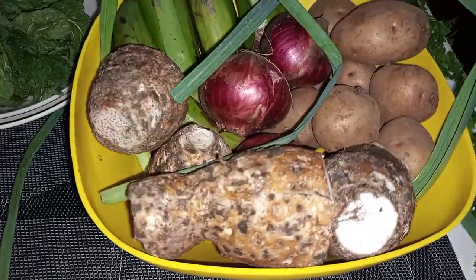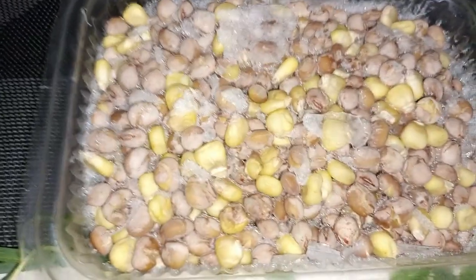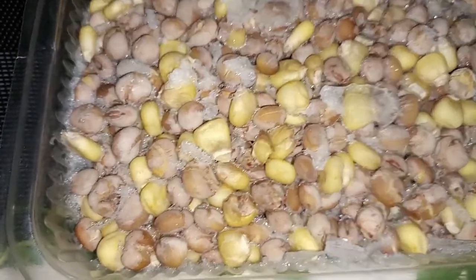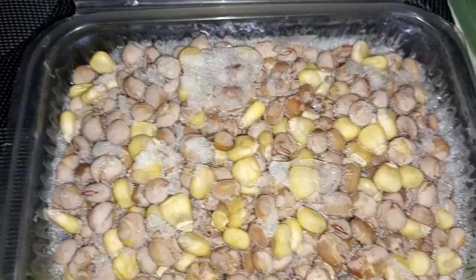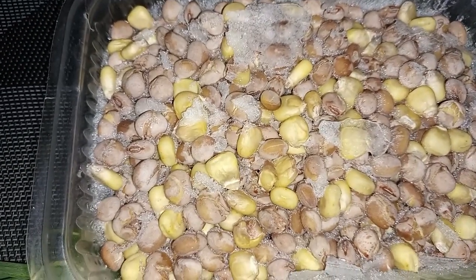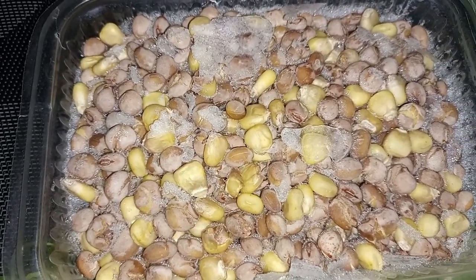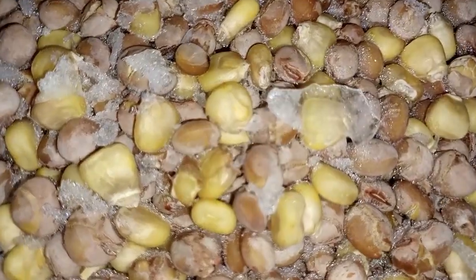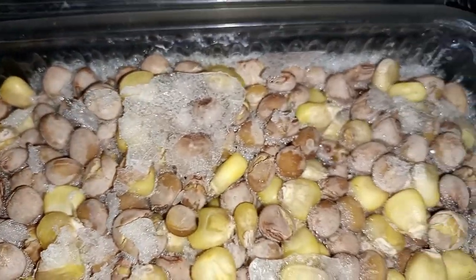And when they are ready, I will also have my pre-boiled maize and beans. This is my example of pre-boiled maize and beans, but this is maize and pigeon peas. This is maize and pigeon peas that have been pre-boiled and then put in this container and already frozen. You can see it has a lot of ice because it is already frozen.